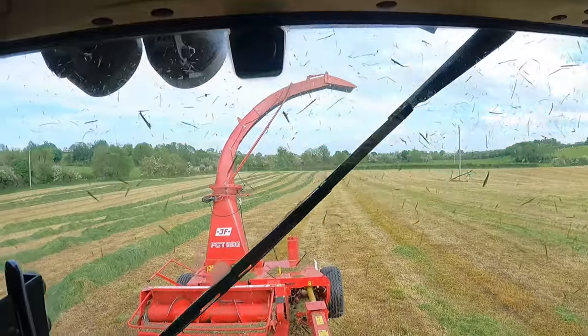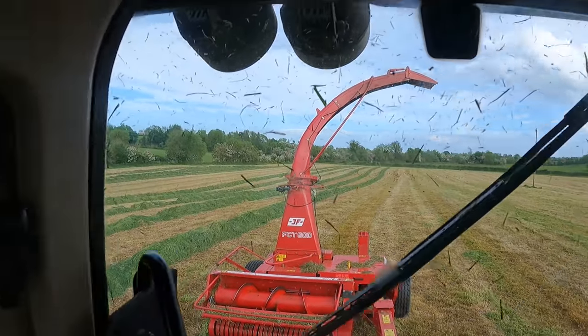It's always a good sign when you see a dusting of grass blowing off away from the harvester and blowing back into the tractor. And we're getting that. You can see it here on the back window. It's all covered in grass.